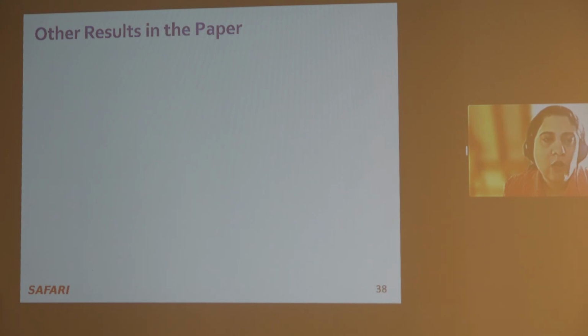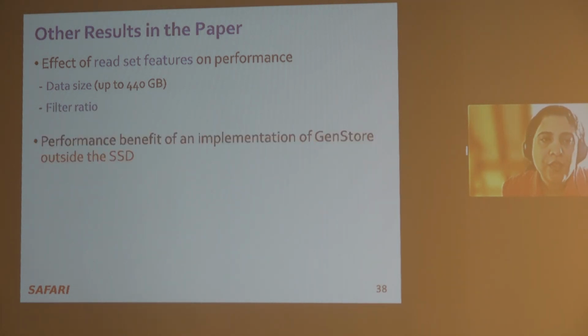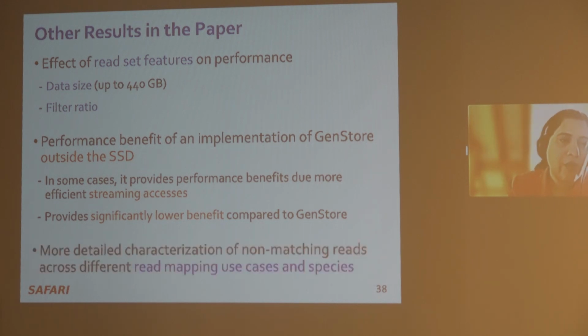So I will quickly go over other results that are in the paper before concluding this talk. These are the analysis: the effect of the framing set features such as database dataset sizes and filter ratio. We show performance benefits of implementation of GenStore outside the SSD. In some cases, it provides performance benefits because of more efficient streaming accesses, but also provides significantly lower benefit compared to GenStore implemented inside the SSD. And we also provide more detailed characterization of non-matching reads across different read mapping use cases and species.